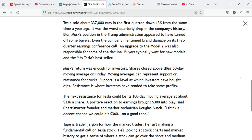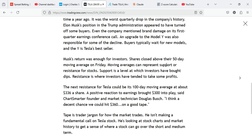Musk's return was enough for investors. Shares closed above the 50-day moving average on Friday, the 25th. Moving averages, according to them, can represent support or resistance levels. Support is a level at which investors have bought dips. Resistance is where investors have tended to take some profits.